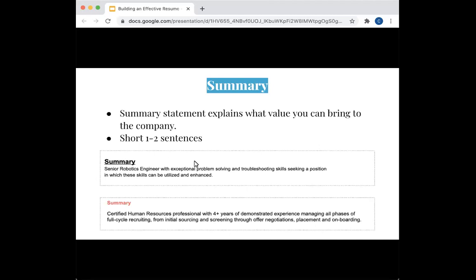So you really don't want this to be too long. You want to really focus on your experience. So if you don't know what to put there, you can also remove it. It's not mandatory. And sometimes, I'll be honest, as a recruiter, I skim through it. I really rarely read it. But like I mentioned, it's an option, so you can do that as well.